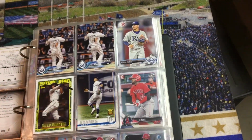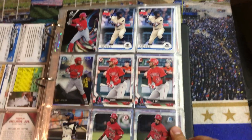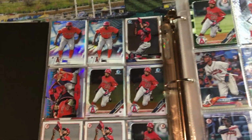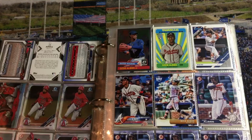I've started to put Willy Adames in here. Don't really know if I will keep him in there. Jo Adell. I have a lot of Jo Adell in my 3200 count box, just because these are kind of some of just the base cards. I really like him and think he'll have a chance to be something special. There's the Topps holiday.